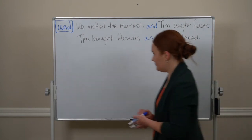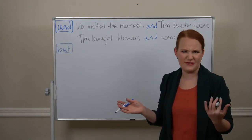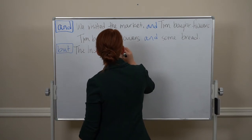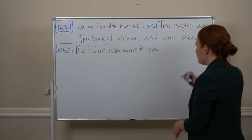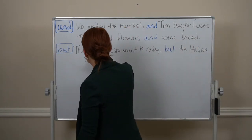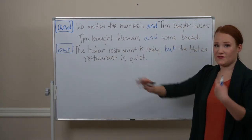Okay, "but" shows contrast. Two things are different or opposites. The Indian restaurant is noisy, but the Italian restaurant is quiet. So, noisy and quiet, those two things are different. They show contrast.